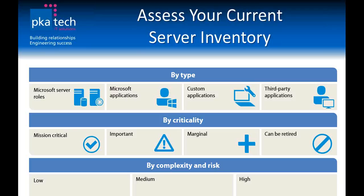Well, type segregates varying server types as well as application types like Microsoft, third-party, custom applications you may have in your environment. Criticality allows for determining instances which must be moved immediately from those that have, say, served their purpose, may have been already retired, or even scheduled for retirement. And then finally, the complexity and risk differentiate between instances which are simple upgrades and those which have many components, for example, custom ones that you may have in your environment now.